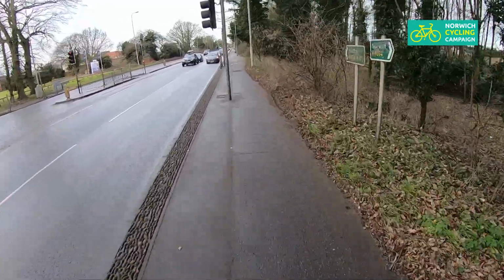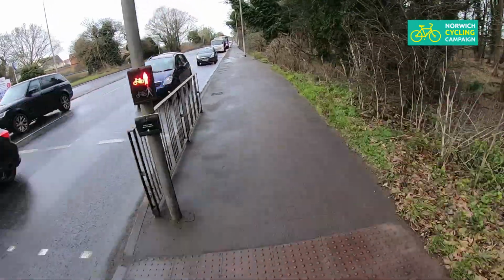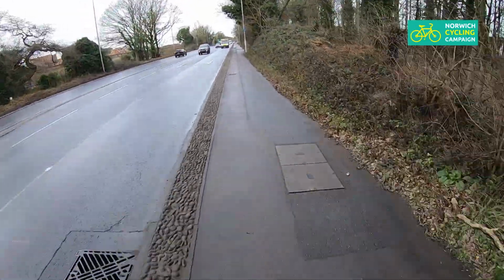Watch out for the traffic light in the middle of the cycle track. And eventually we come to the delightful Longwater Trading Estate, which is one of these out-of-town shopping centres.